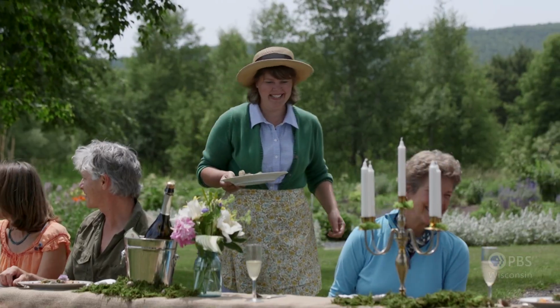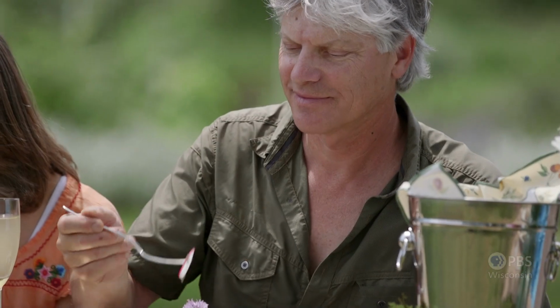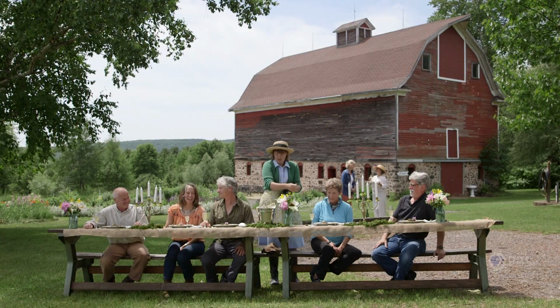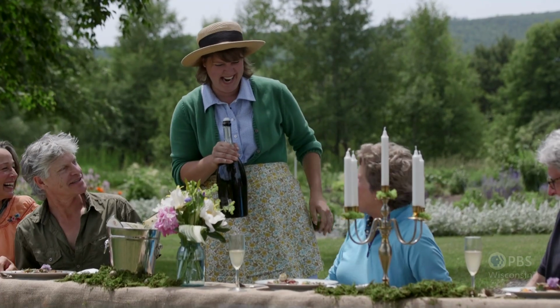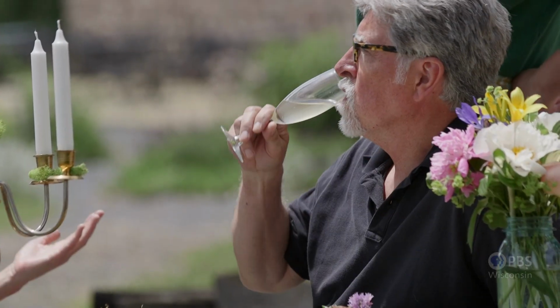Serve the tartare with cornichons and toast points. Spice up the wild green salad with radishes and tomatoes. Top the tartare with a quail egg. A bit of sparkling wine to cool you down on a hot summer day.